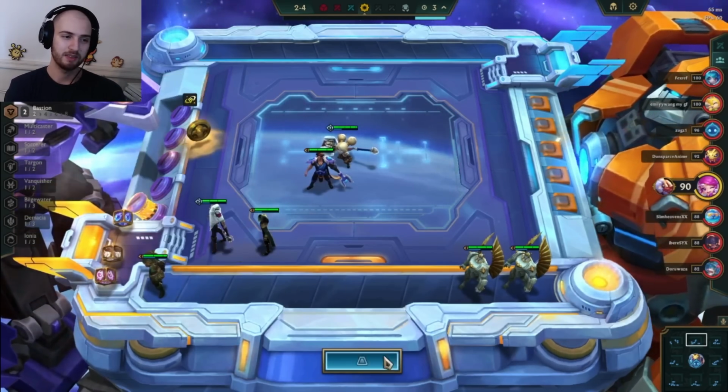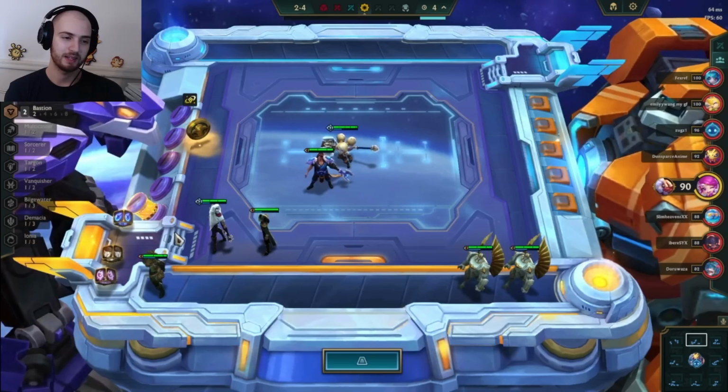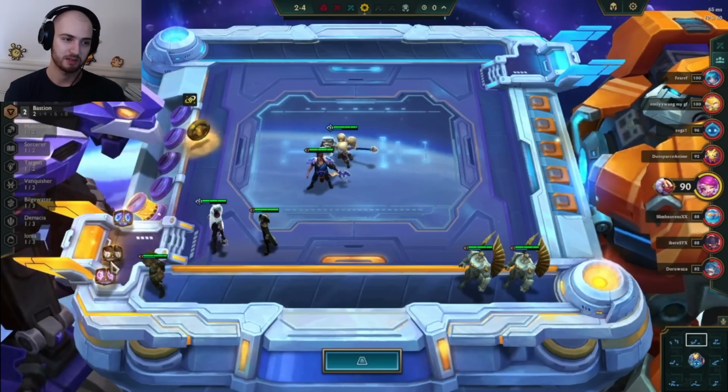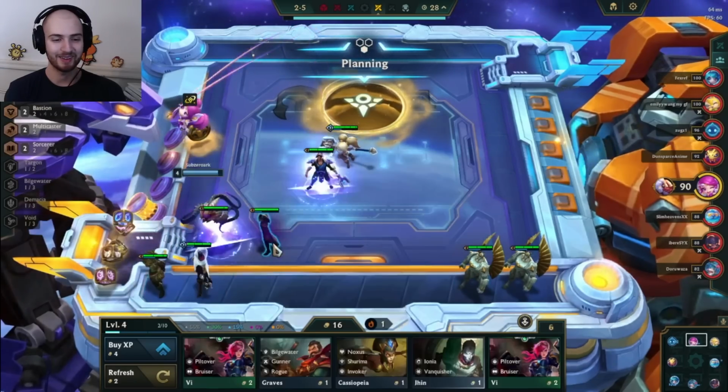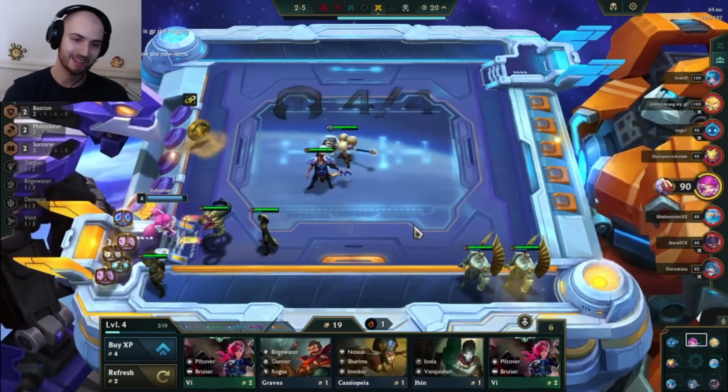I end up taking this item combination, which is okay. It's another rod, which can be Ionic, and then the Chain Vest can just be Sunfire Cape. But I don't know. After seeing that Morello's line, my mind is blown. There are actually so many.